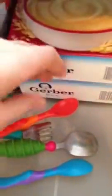And then here I have some spoons. And then I have two things of rice cereal that her cousin gave her, because he doesn't eat it anymore. And I have some disposable bibs and a burp cloth right here. Actually, I need to buy some more rice cereal because she's almost done. She really likes it. And then right here, I have all of her bibs, the regular ones. And I reuse my disposable bibs because I just feel like I'm wasting them.